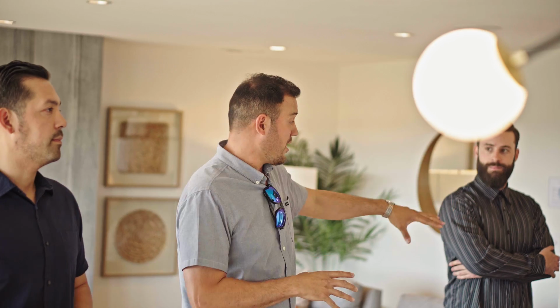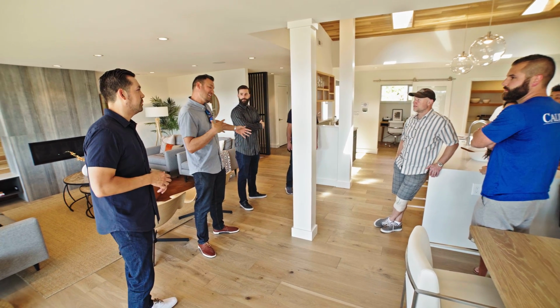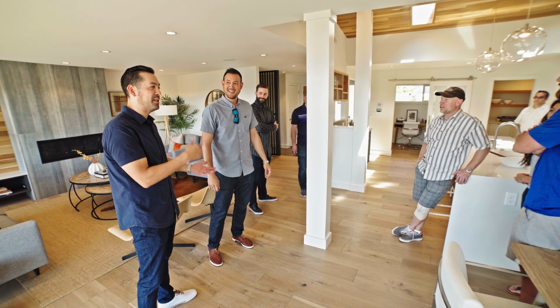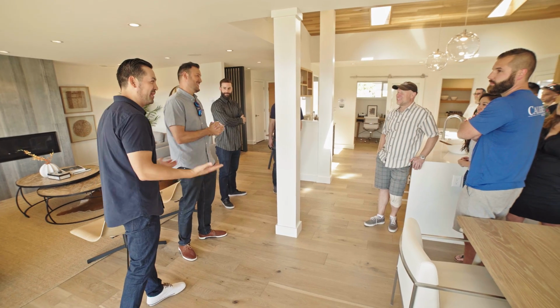Okay, so last time we were here, Zach and I had a little debate as to whether or not we should remove the humongous fireplace that was right here, right? If memory serves me correct, I think Dave said keep the fireplace, and I was a big proponent of getting rid of the fireplace because he said that was the only thing that made it mid-century. Now that it's gone, do we miss it?